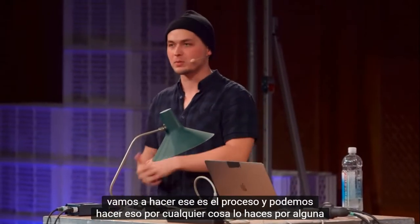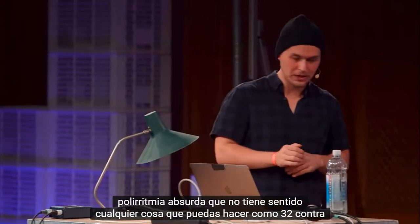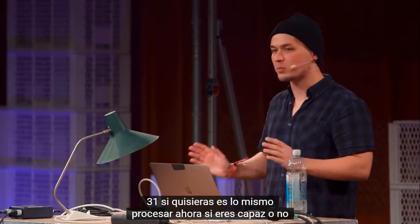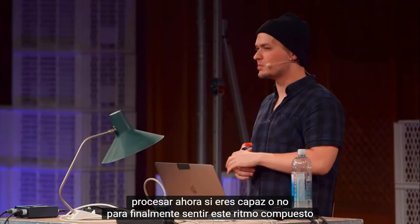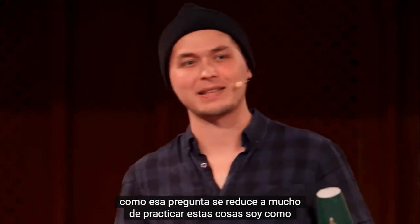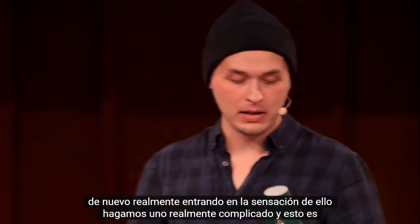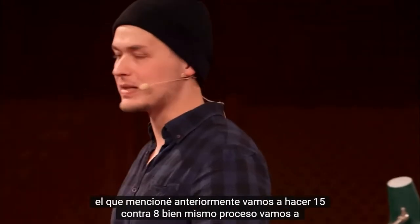You could do it for some absurd polyrhythm that makes no sense whatsoever. You could do like 32 against 31 if you wanted to. It's the same process. Now, whether or not you're able to eventually feel this composite rhythm is tricky. That question comes down to a lot of practicing these things and really doing it over and over and over again, really getting into the feel of it. Let's do a really tricky one, and this is the one I mentioned earlier. Let's do 15 against 8.